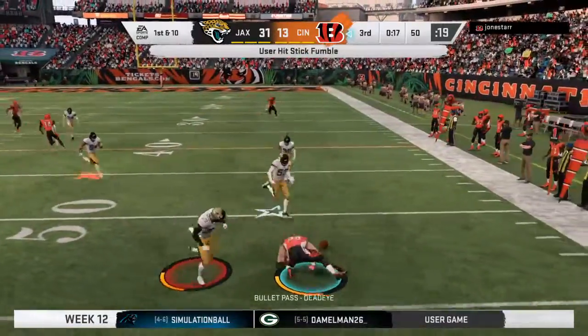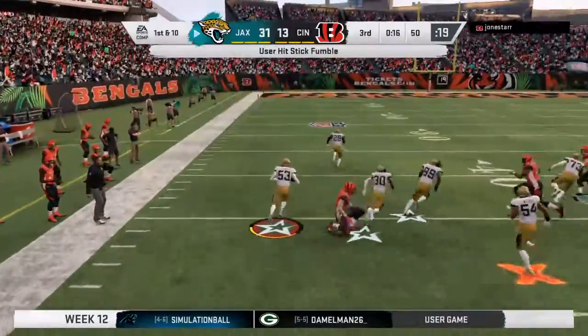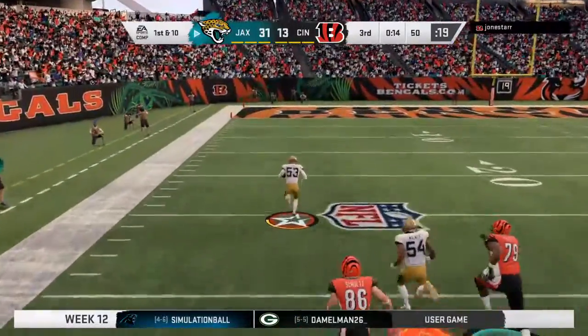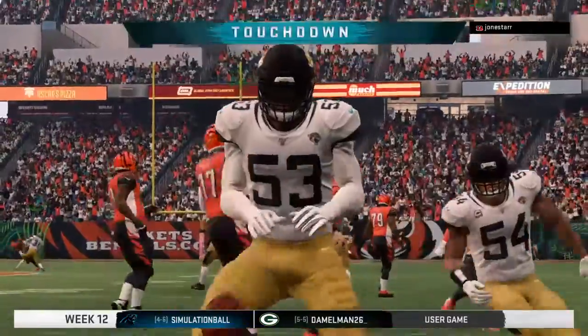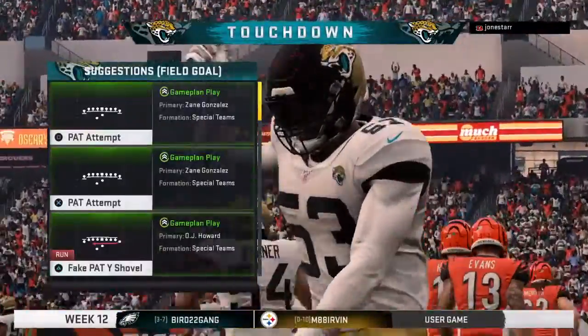Okay. And hit behind the line. He lost the football. It's loose. And the Jags grab it. 30. The 20. And they will score. It's a Jacksonville touchdown.